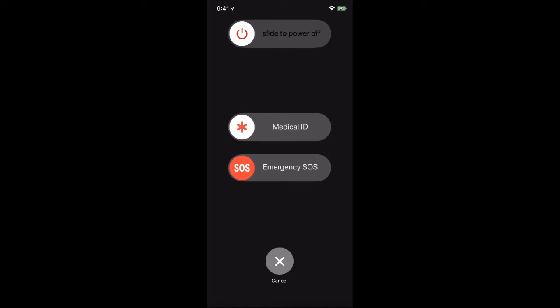I can also use this, or it can be used by ambulance emergency technicians. They can come in and get my medical ID information, or I can do emergency SOS. When I tap that, it's going to automatically start calling 911. So it's important that you realize that.